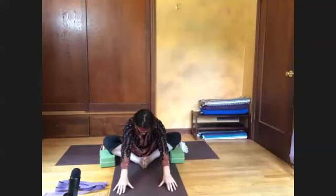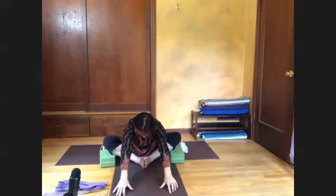And the inhale is once more an inner experience of brightening, raising your commitment or your confidence or your courage. And the exhale is for softening, releasing any sense of urgency or haste.